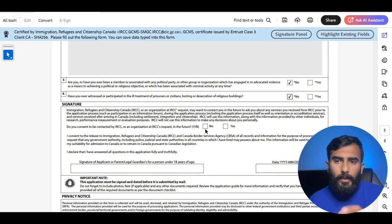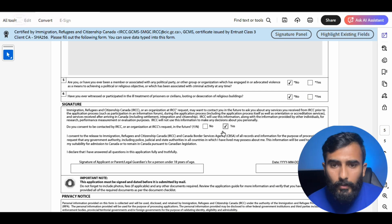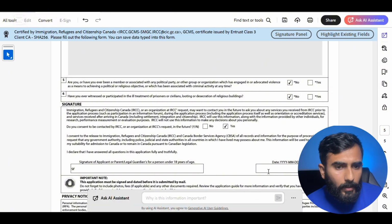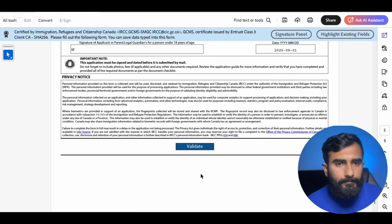Here we have to provide our consent to IRCC, that all the information we provided is correct. So I'm going to select yes. Make sure you select yes here, and then you have to provide your signature, select the date here, and then select validate. That's all. So finally, we are done with our post-graduation work permit application.